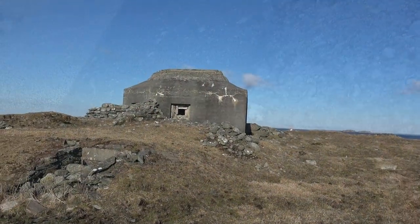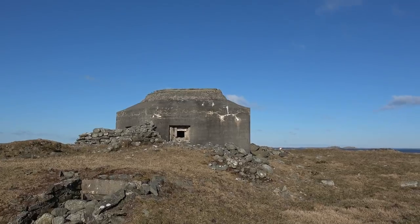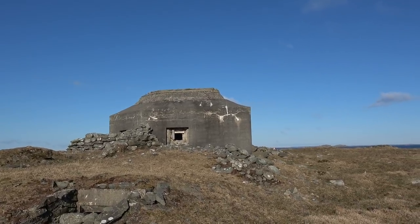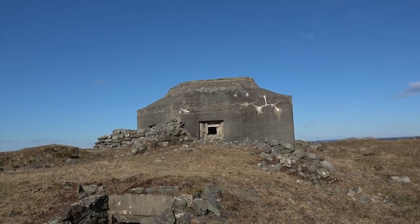Wow, I really enjoyed that. Beautiful little spot on the Atlantic Wall fortification line. Hope you enjoyed it. I really did. Showing you this special, unique design of an octagon machine gun bunker.